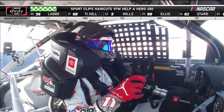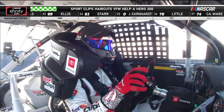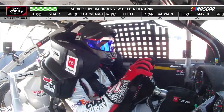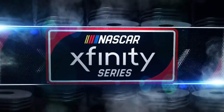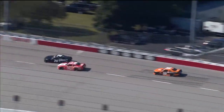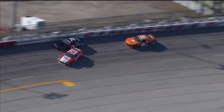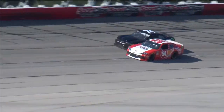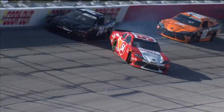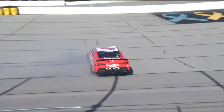How about that? Denny Hamlin, as good as he is here at Darlington, spins on his own coming out of 4. What a move. Trying to get by the 74, gets loose sideways, and Hemrick drives right on by to win stage 1. Denny Hamlin is going to have his hands full in stage 2.